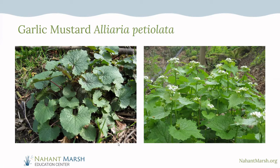I make pesto with garlic mustard. Use a pesto recipe and replace basil with garlic mustard. Yes, I've done that too. I sometimes think that the pesto is a little too strong, so I like to cut it with other herbs, but it all depends on the plant. Some plants may have a different flavor than others, so it's good to kind of test that beforehand.